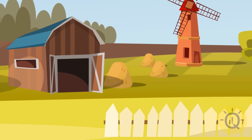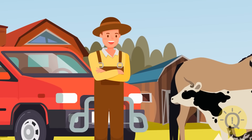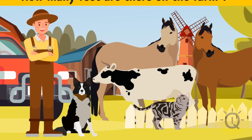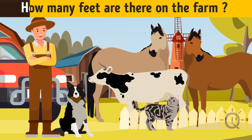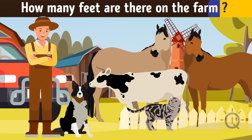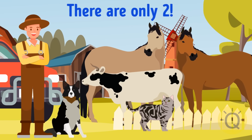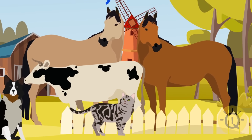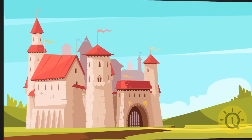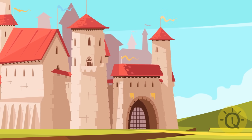On a farm, there's a cow, 2 horses, and a cat. Farmer Jack drives up to his farm accompanied by his dog, Fluffy. How many feet are there on the farm? There are only 2. Cows and horses have hooves. Dogs and cats have paws. Only Jack has feet.